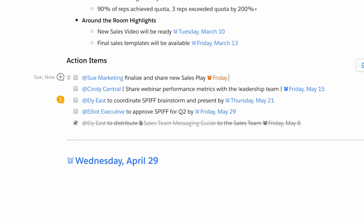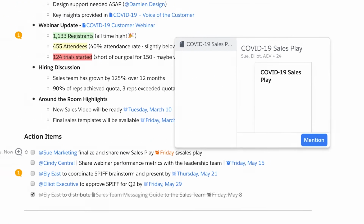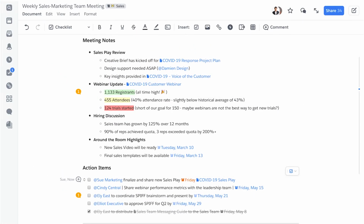Not only will Quip keep Sue accountable to this task with reminders, but she knows the group will follow up on this during next week's meeting too, so she's got to get it done. It's simple to add a link to the document where Sue's drafting the sales play, just in case anyone who missed the meeting wants to take a look.